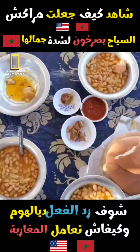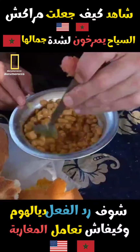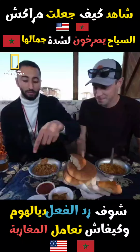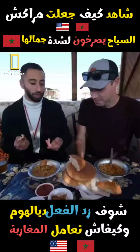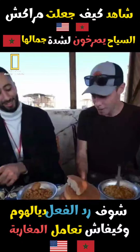We call this lubia, which literally means fava beans or beans. It's super creamy with no cheese in it, and it comes accompanied with garlic and preserved lemon, harissa as well if you like some spicy. We normally eat it with bread, accompanied with the famous Moroccan mint tea. Always Moroccan mint tea.